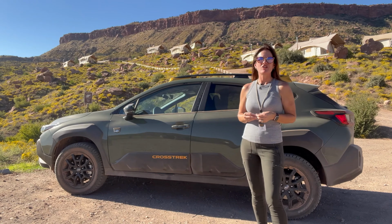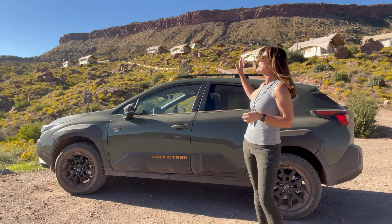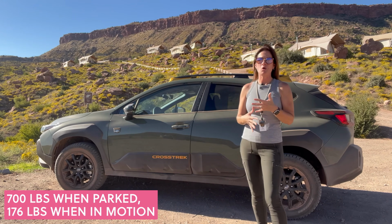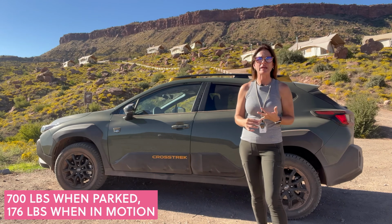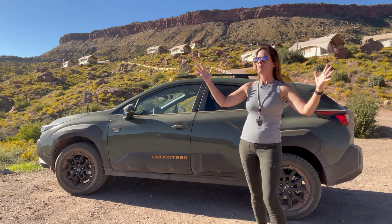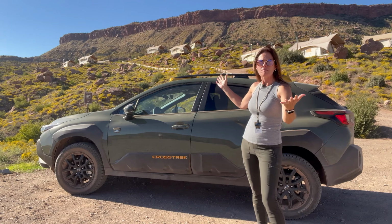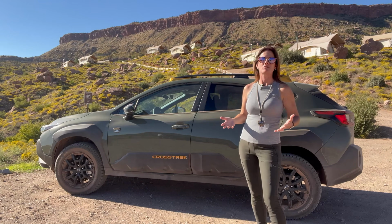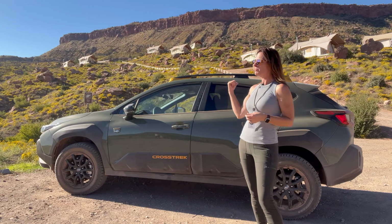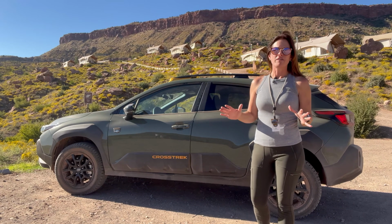An important thing to note about the Subaru Crosstrek Wilderness is that you can carry up to 700 pounds of weight on the roof. So whether you're into hiking, biking, canoeing, stand-up paddleboarding, camping, whatever, it will all go with you because you can put it on the top of the car. One of their most popular accessories, in fact, is their roof rack. So you can do that. You can also sleep on top of the car, given that you have the proper tent. So what a lot of fun this car is.